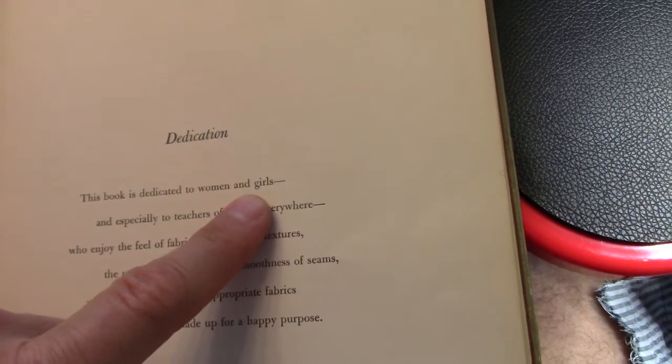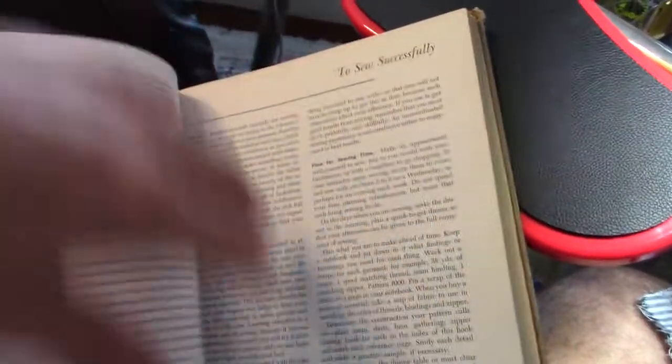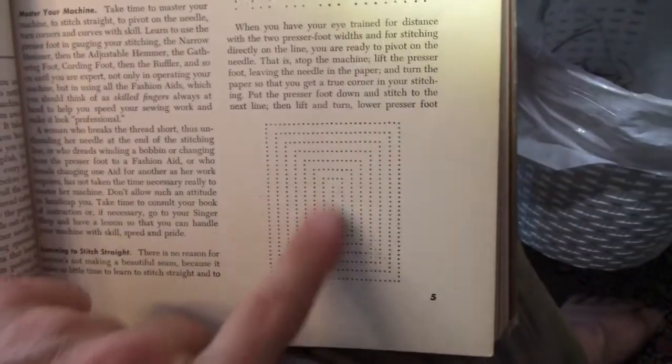We've moved on a bit. As you can see here, it's dedicated to women and girls. However, as interesting as that is, a lot of it made sense because men would have been tailors at the time. One thing I do like about this is that it has things which sewists need to know.